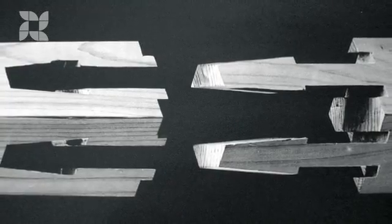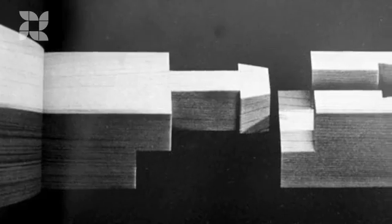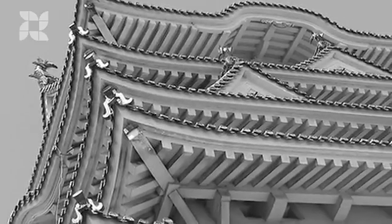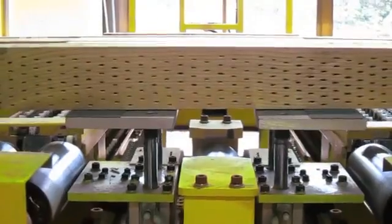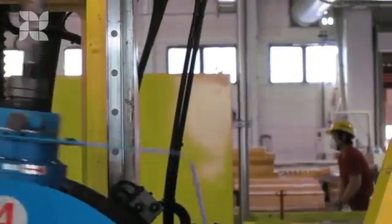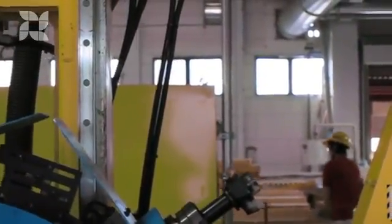Japan's traditional architecture is famed for its intricately carved joinery. Forgoing nails and screws, master builders used interlocking joints to construct robust wooden buildings that have remained intact for centuries despite frequent earthquakes. Like other aspects of its culture, Japan has successfully applied technology to preserve and modernize this traditional building method. The Precut method uses robotic machinery to cut each interlocking joint in seconds.